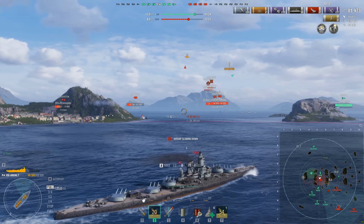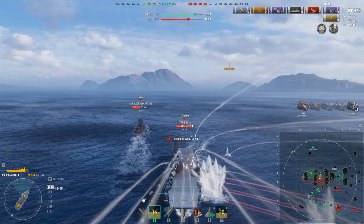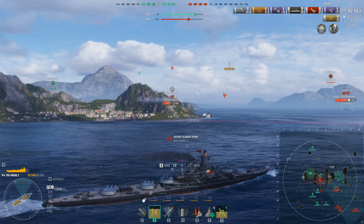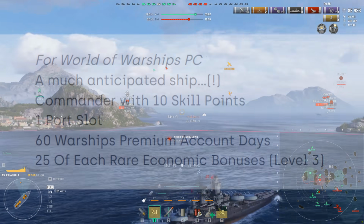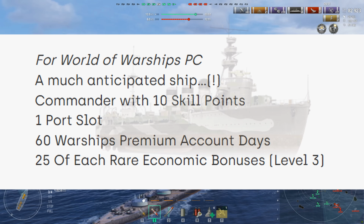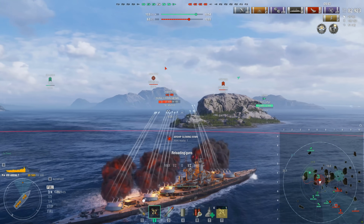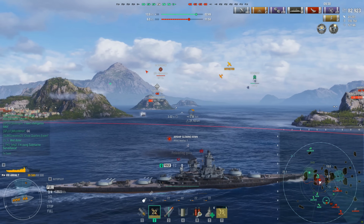So you might be thinking, well, if they're offering the Puerto Rico for the Admiral's Edition, what are they offering for the Grand Admiral's Edition? This is where it gets very interesting. So on top of getting Victor Kisley's signature in your book, you also get, and I quote, a much anticipated ship. I know 80% of y'all's minds just went to one ship, as did mine when I read this. And on top of that, you get, again, 10 skill point commander, 1 port slot, 2 months of premium time, and the 25 red economic bonuses.